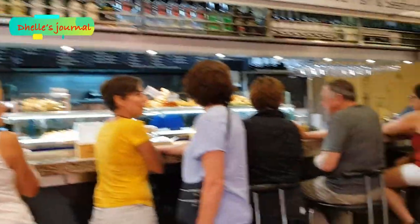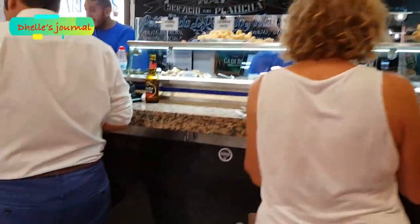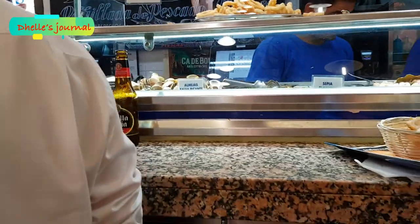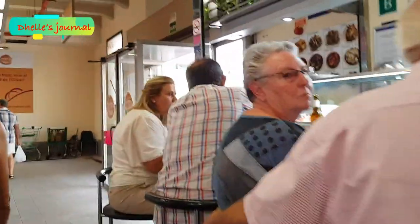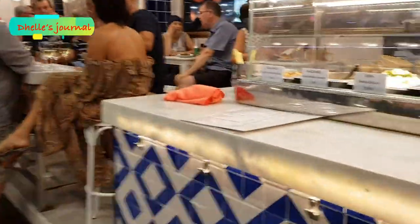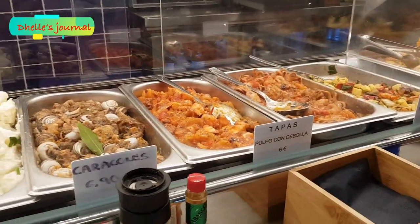As you walk around the market, more and more people come in, diving into some hearty looking dishes on the bar counters. It is quite common for people to come in and eat lunch or takeaway for a picnic, especially those working in the local area. Different stalls had different offerings.